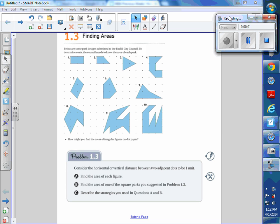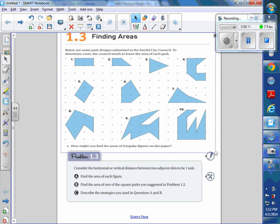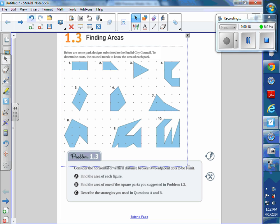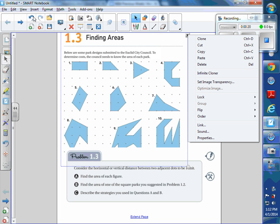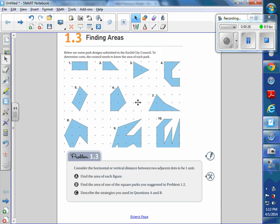So Katie, we're looking at, did everybody find the page? It's page 13 in your book. We're looking at these shapes, and it's saying below are some park designs. So there's a little bit of reading that goes with this, because why are they talking about this as if it's a park? Where does that come from?